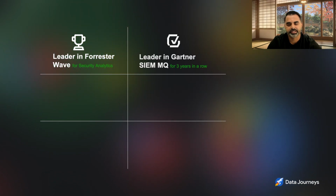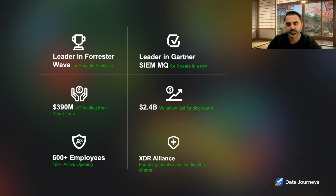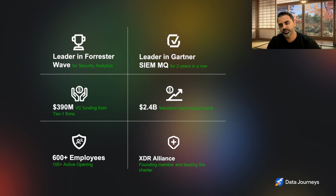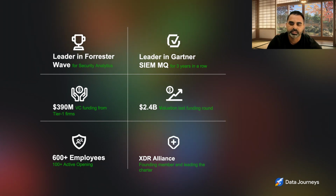What does Exabeam do? Exabeam is a cybersecurity company. We are a leader in SIEM and security analytics. We have been a leader on Gartner's Magic Quadrant for 3 years in a row. Exabeam has a very unique approach to threat detection and incident response using machine learning. Our product works directly on top of the existing security stacks customers have, and it provides holistic visibility into their cybersecurity threat landscape.